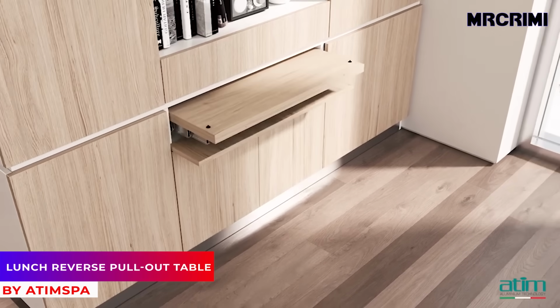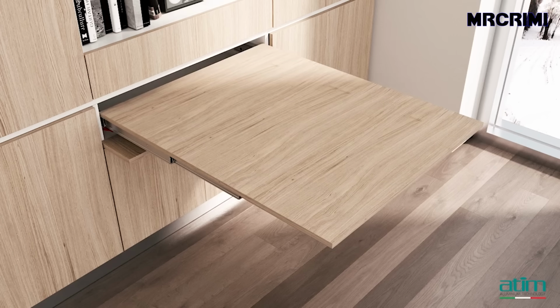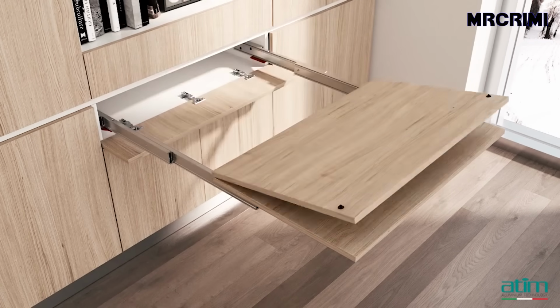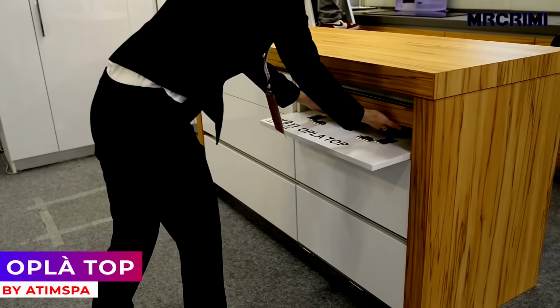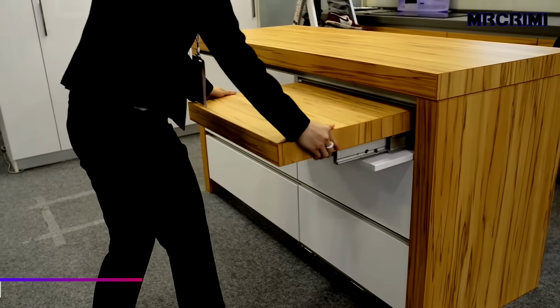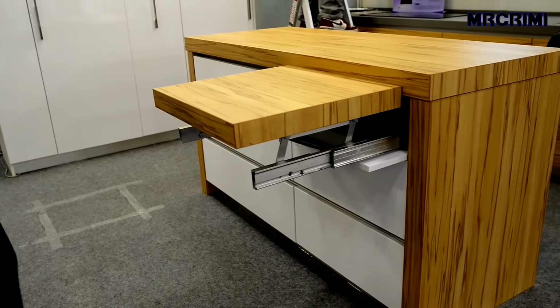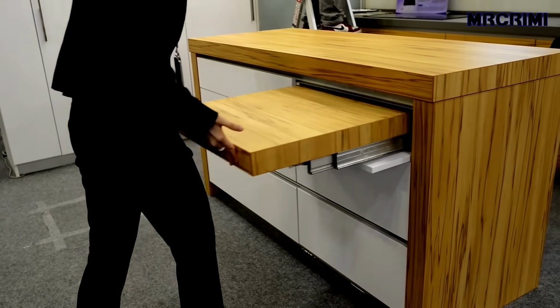Back to the kitchen. Check out the lunch reverse pull-out table, a practical system that allows a peninsula table to be extracted from a simple drawer compartment. Here's another clever invention, the Oplatop, designed by the same Italian company Atim. The Oplatop system enables you to quickly add an extra worktop to your furniture by pulling it out from beneath the cabinet top.